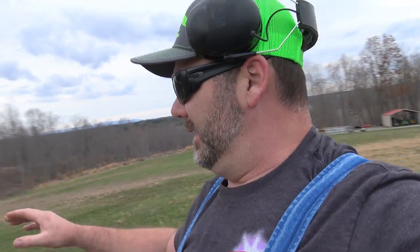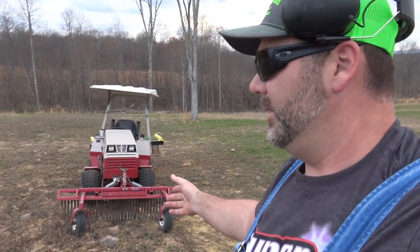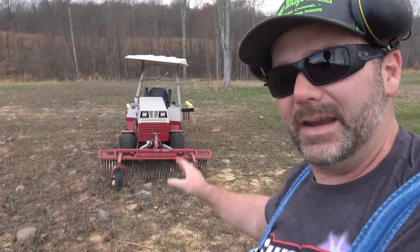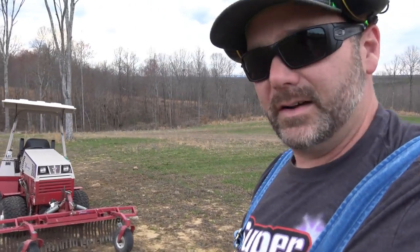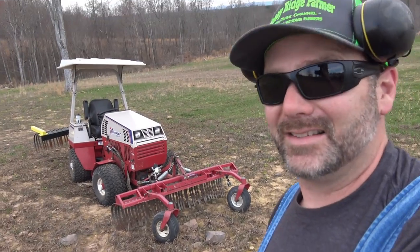The landscape rake on the back is angled. This one will also be angled. And when we get done, we'll take the rock piles and push them up with this thing. It's like a mini bulldozer, basically, as we start working all these rocks up. You can see lots of rocks, lots of stuff to clean up.